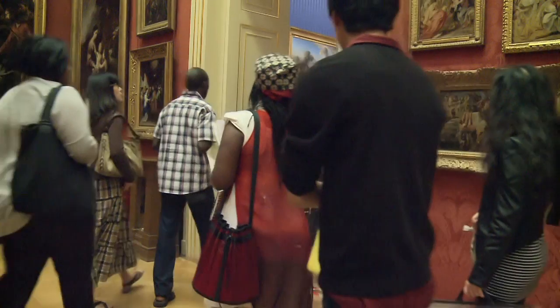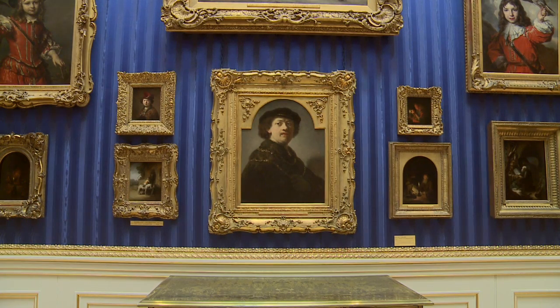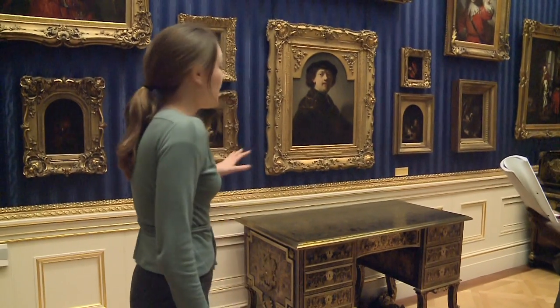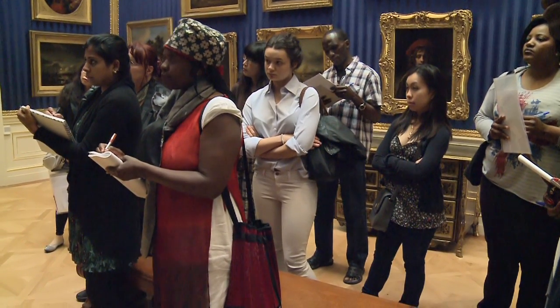We have a group of refugee tour guides who will be working with us for the next year to learn about the collection, and they'll eventually give their own guided tours of the museum. This display is dedicated to Rembrandt and his circle. Lucy Davis will start the day by showing our refugee tour guides around the East Galleries, because this is the first time that they've seen these galleries refurbished.